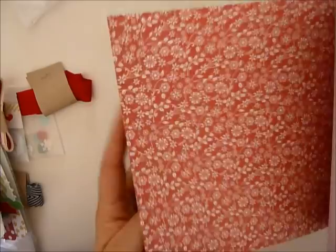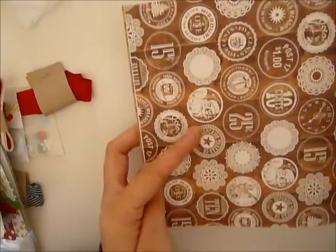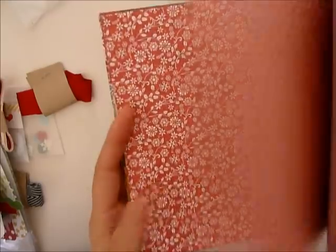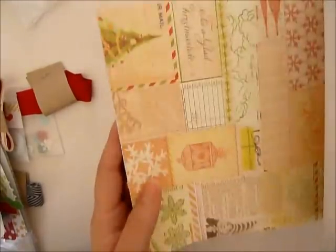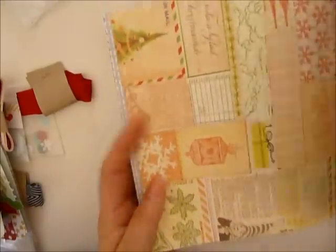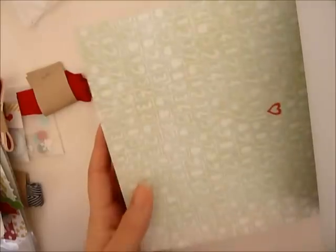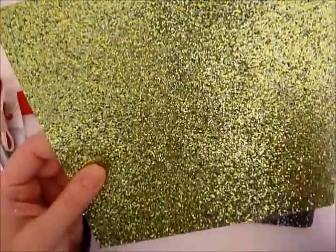This is so cute. Oh my gosh, you know what, guys? I can totally punch these out and make them into buttons. So cute, huh? Oh, look at these mini doilies. Just in case you haven't seen them. Some papers look familiar. Oh, look how cute! Look at the heart! Okay. I'm not so very impressed by the papers. And some 6x6 glitter paper. Does the glitter come off? Let's see. Oh, it comes off.